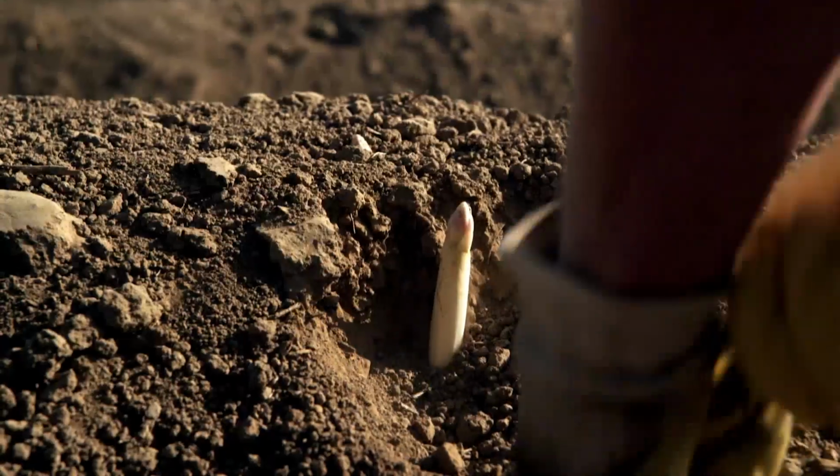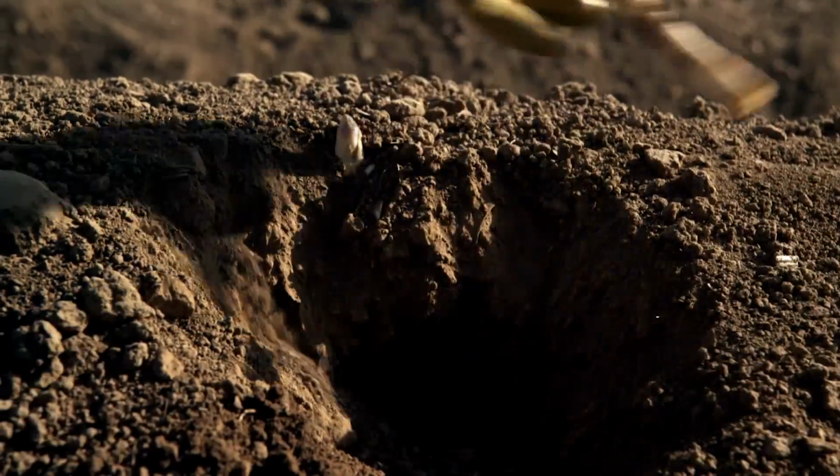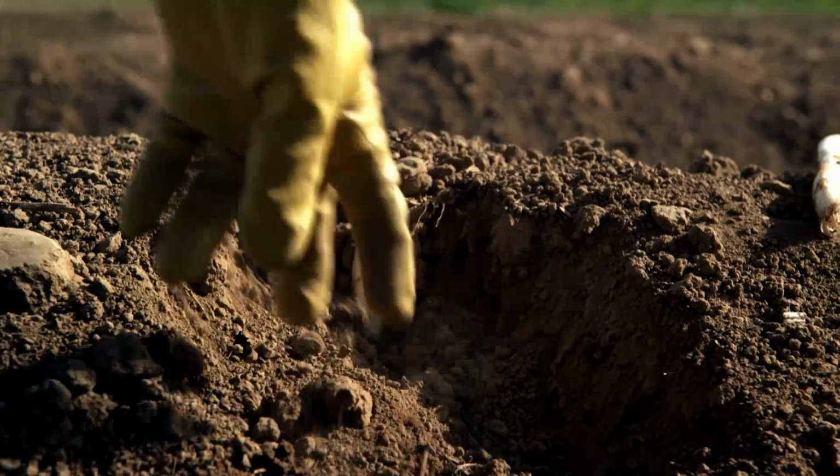You should cut the asparagus spear so that it's at least 22 centimetres long. But if you cut it too near the ground, you'll damage the roots and the plant will probably die.